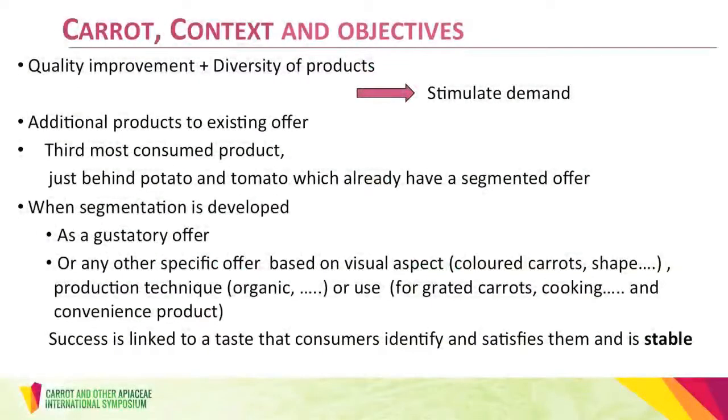I will present to you a study on the variability of carrot organoleptic quality. It was carried out in the context of a study on consumer preferences for carrot. Why this work on carrot?